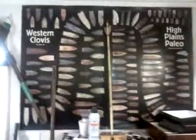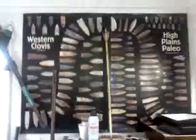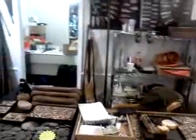And then here's a chart of all the arrowheads and things that you've come across in the past. Now, this is stuff that I have not purchased at all, but it just kind of has a guideline of some of the things that you've come across. It just shows a variety of artifacts from what's known as the Paleo period, which was 13,500 years to around 10,000 years.